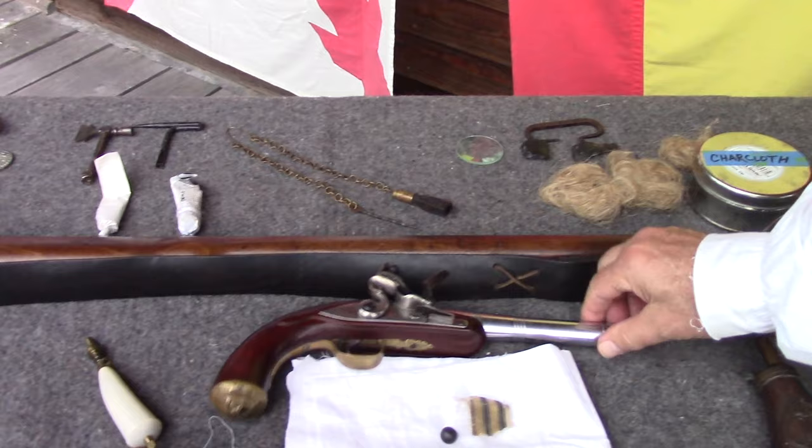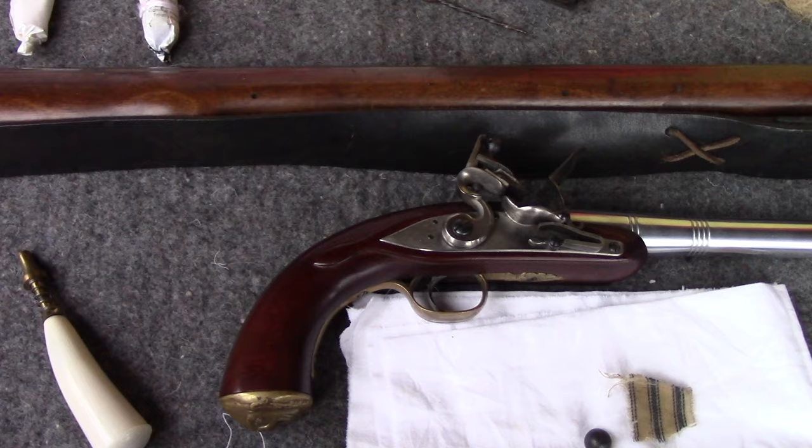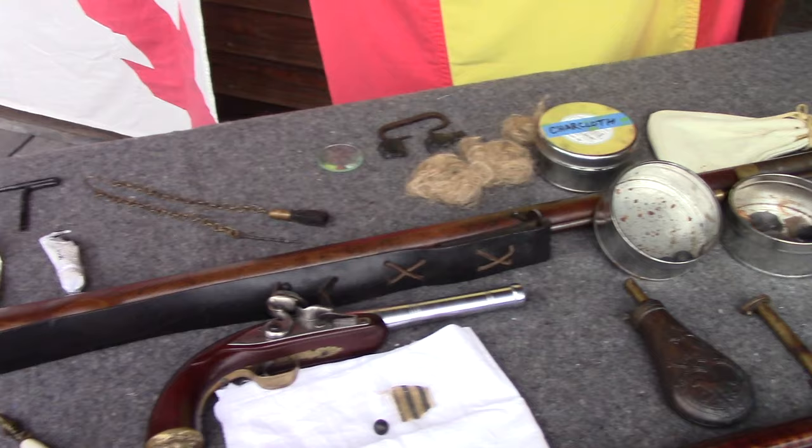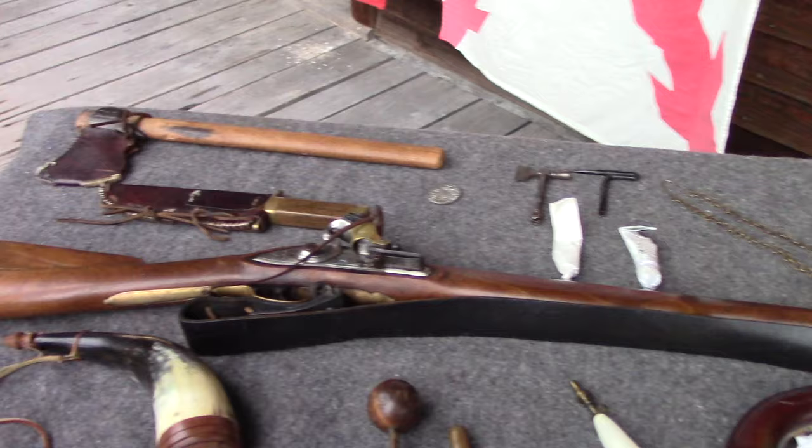This is a Queen Anne's pistol. You might be carrying that because once you fire any of these weapons, you get one shot, you then have to reload. So if you've got two natives chasing you, or two of the British, you want to have one shot and another shot before you have to fight them hand to hand.